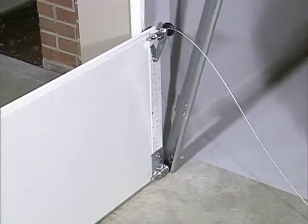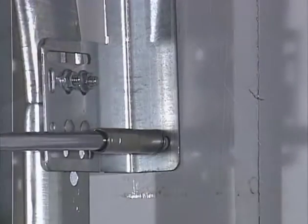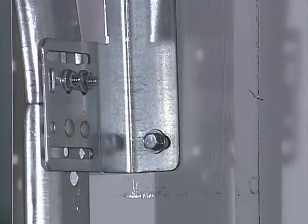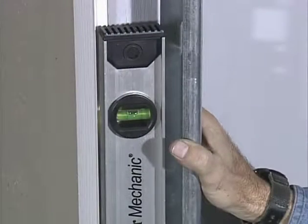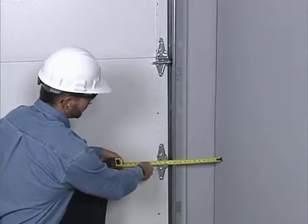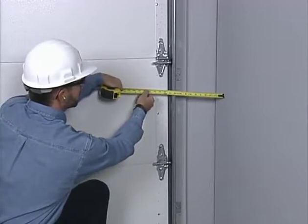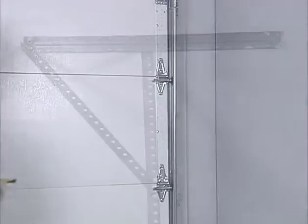Then, with the bottom door section already in place, install the track. Pre-drill and lag the track into place, working from top to bottom. You can check for plumb by using a level or by measuring the distance between the vertical track and sidewall. Now, this measurement can also be helpful for squaring the horizontal track.